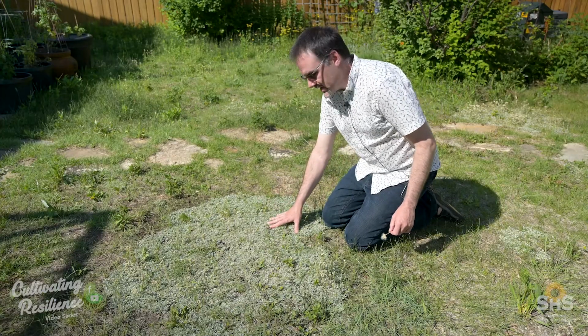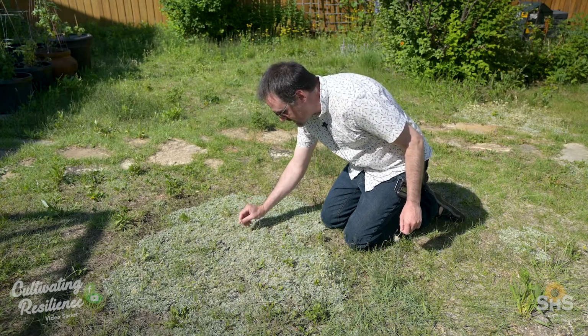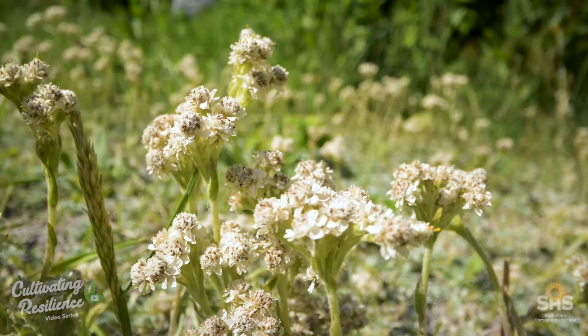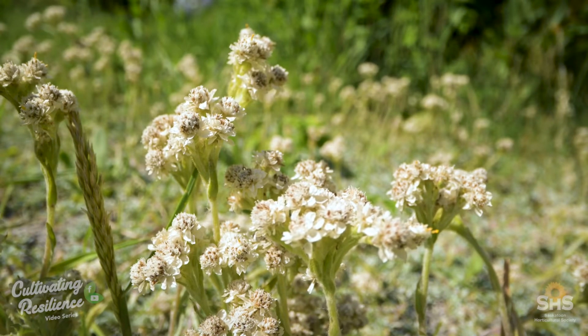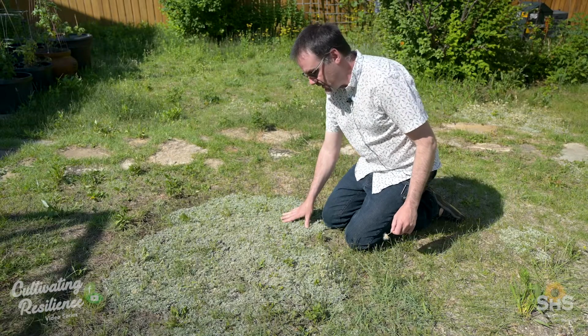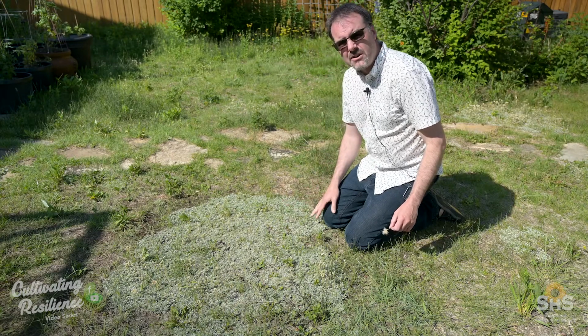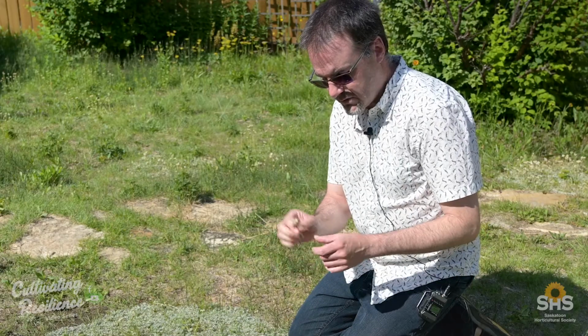This ground cover is called pussy toes. The reason why it's called pussy toes is because these flowers look like little cat toes, little cat paws. The genus is Antennaria. We have several different species of native Antennaria in Saskatchewan, some of them rare. This one's not rare. And it makes a really great ground cover. So you can plant seed. This one's going to seed right now.